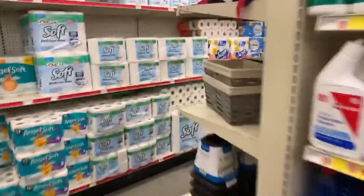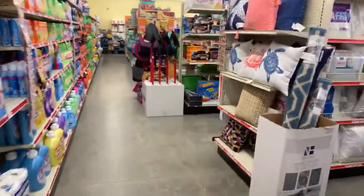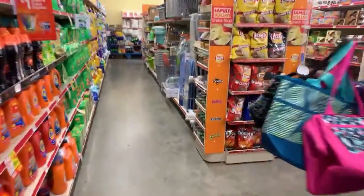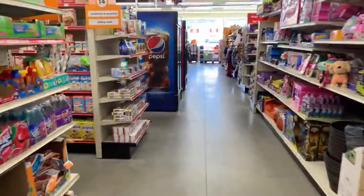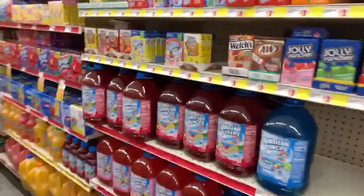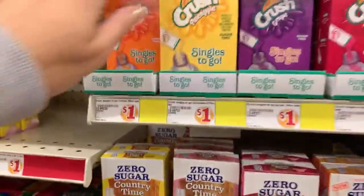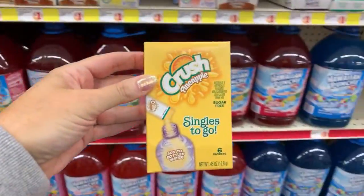I'm gonna go get some flavored packets that they always have here for $1, because I'm almost totally out of flavored packets. I think I wanna get pineapple, cherry, watermelon, and, oh, what's the other one? Like blue raspberry? Ooh, okay, so we have pineapple. These are $1 each, and we made some popsicles with these, and the kids really like them. So I wanna get this one.